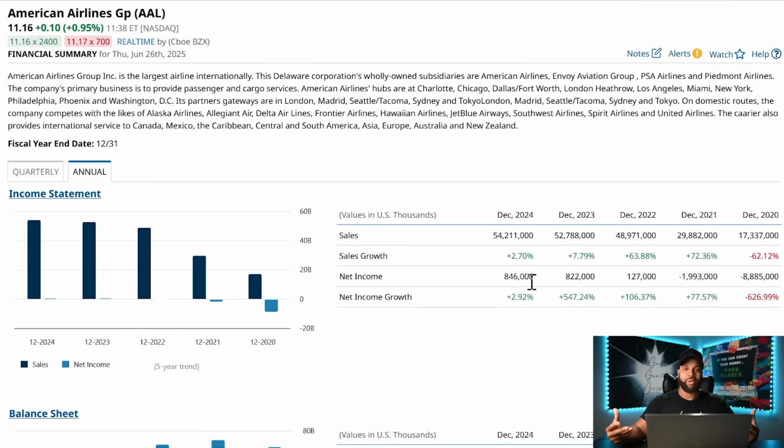Now, airlines in general, they have very small profit margins. And so if you're looking for high net income growth, typically an airline is not where you'll find it at. But we do see that their fundamental numbers are growing, so that is a good sign to see.